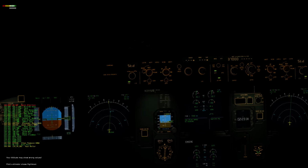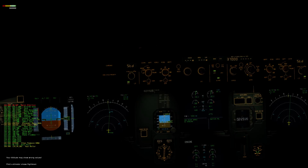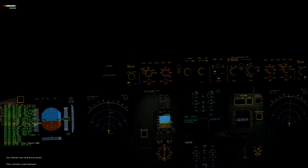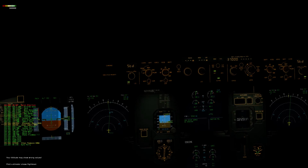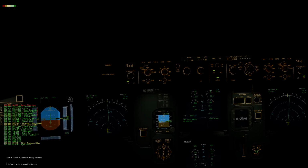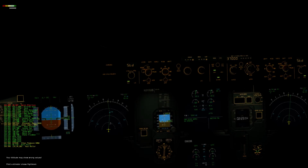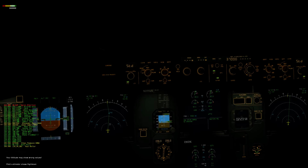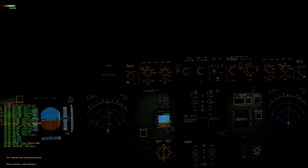Center, Delta 1442 with the pilot report. Delta 1442, go ahead. At our current position, through flight level 280, still continuing, we've been experiencing some light to occasional moderate turbulence. Delta 1442, roger, thank you. Delta 1978, descend via the arrival. The Richmond altimeter is 3003. Descend via the arrival, 3003 altimeter, thanks, 1978.